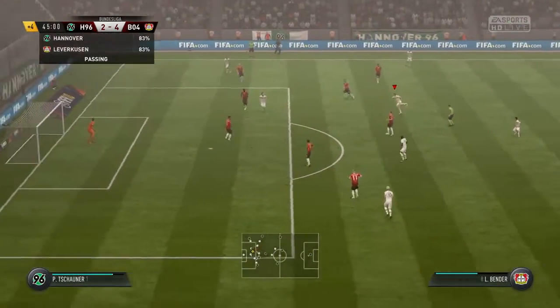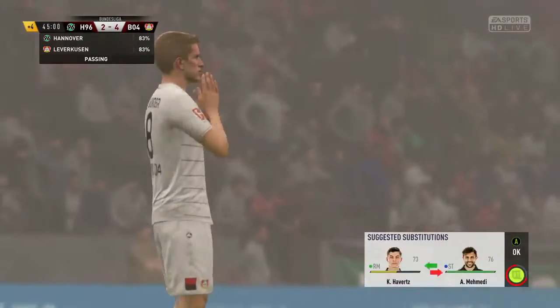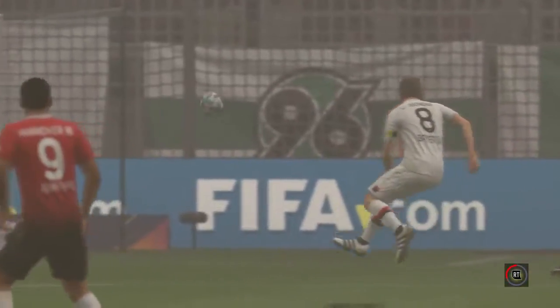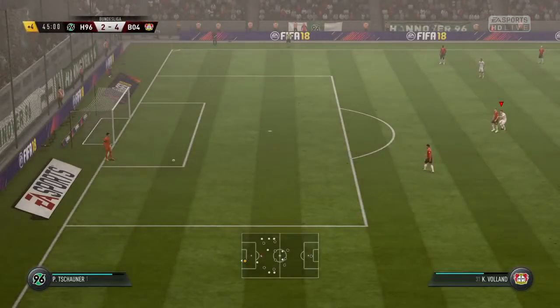Bender. What about this for a shot? Optimistic. Praise for trying the shot, Alan. Well, his teammates aren't too happy. Well, he went for long range, but these footballs do fly and it's flown over the bar. Well, a bit ambitious there to say the least, and his teammates giving him some stick for trying to shoot from that distance.